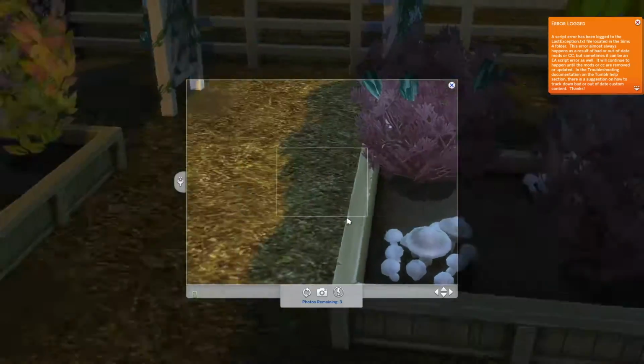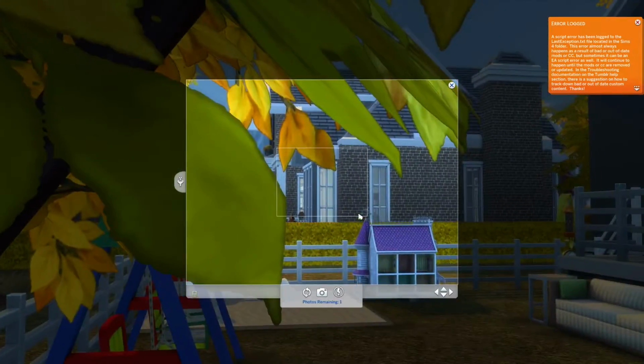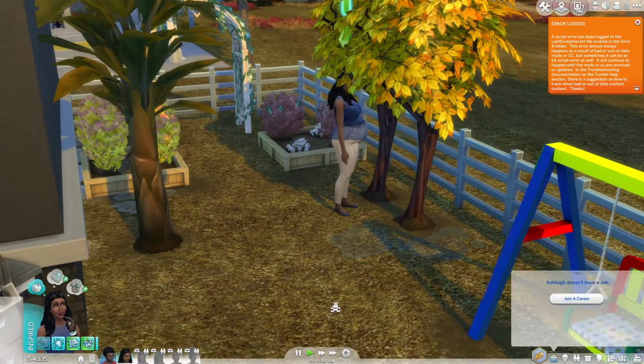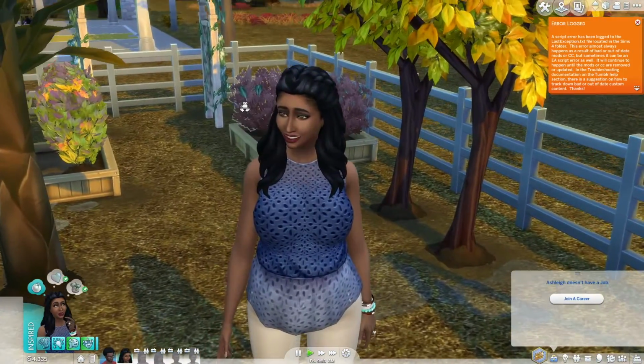Like I said, they look like they're dying, but I promise you guys they're not. That's probably the only bad thing about the fall mod, is it makes everything look like it's dead. Other than that, I think that's all I'm going to be able to get in this little area. So I'll get the last little picture here. But if you guys remember, I had her working on a book, and it's going to be about growing a garden and sustaining your own garden.